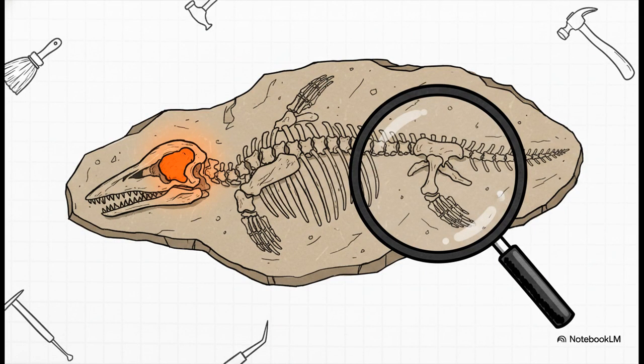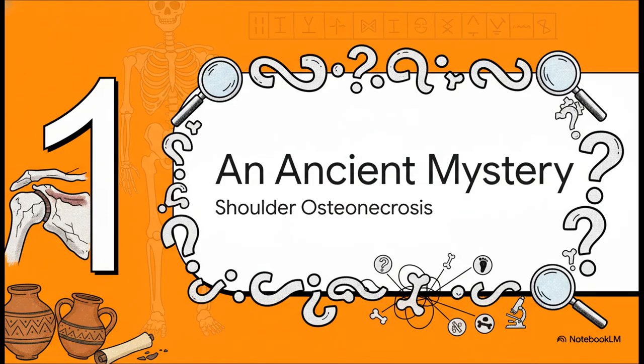And get this, paleontologists have found evidence of this exact condition in fossils. It's incredible. A whopping 16% of these ancient marine reptiles, called ichthyopurgians, showed clear signs of osteonecrosis right in their humeral heads. That's the top part of their arm bone, just like ours. So, this discovery really sets the stage for us, doesn't it? Shoulder osteonecrosis isn't some new disease of the modern age. It's a truly ancient medical mystery.